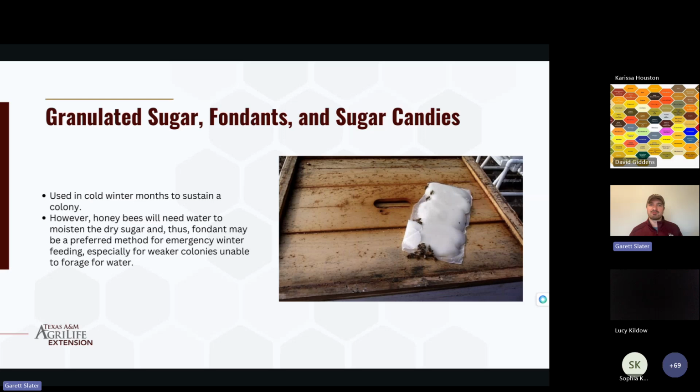I typically use the gallon and a half because the 2 gallons are almost too big, and the 1 gallons are almost too small. So I think the gallon and a half is the perfect size to go into the colony. If you use a 2 gallon or 1 gallon, it doesn't quite fit properly with all the frames. So one and a half seems like the perfect amount. This is what I typically use.